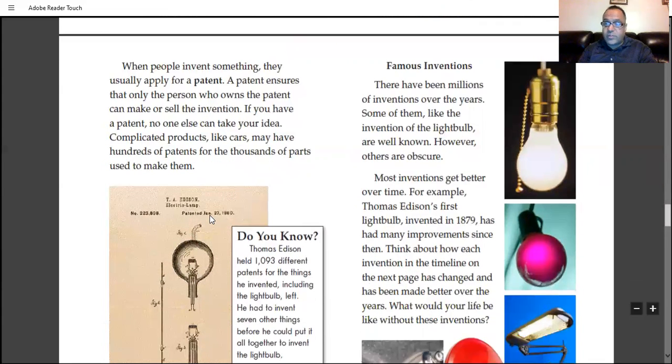So if you invent something, you have to apply for a patent. And if you don't apply for the patent, you're going to get ripped off by somebody else. They're going to take your idea because you were lazy and didn't work hard to get that patent, and it's not yours anymore. And someone else gets the credit. It has happened in the past, trust me. You don't want to fall victim to that.